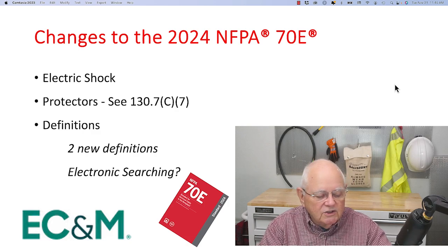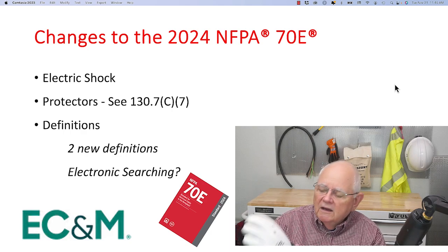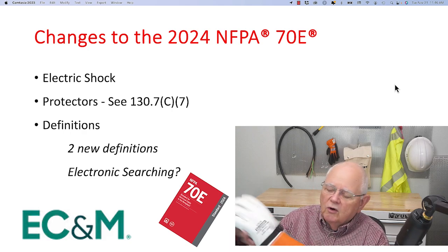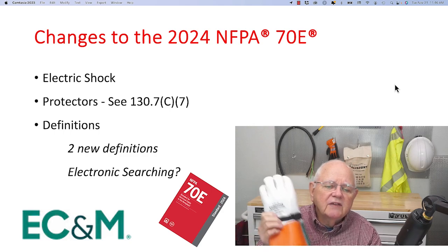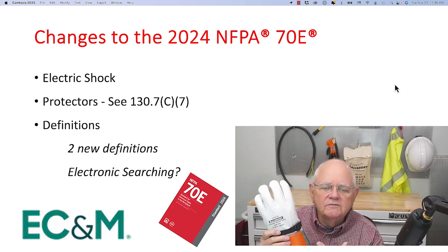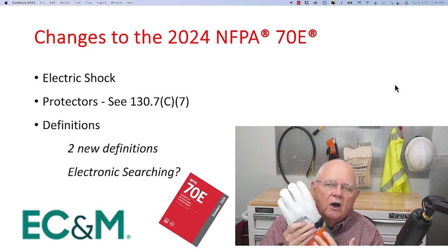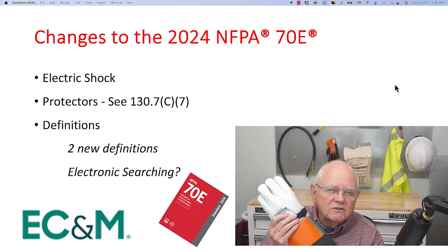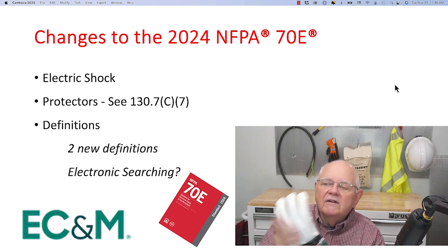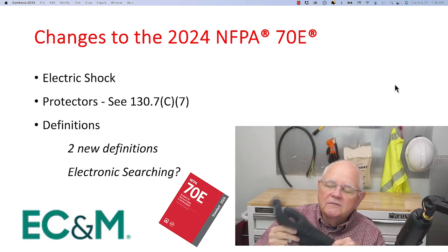The term protectors, and it has to do with these rubber gloves, and there's a reference to it in 130.7. But we've often called these the leather protectors, and that go over the rubber gloves. And there's been a change in that term. We no longer use the term leather because there are other types of protectors out there as well. The general rule in 130.7 is that we always have to wear our leather protectors over our insulated voltage-rated rubber gloves. However, keep in mind in that section that you see on the screen, 130.7C7, there is a provision where I do not have to wear my leather protectors over my rubber glove.